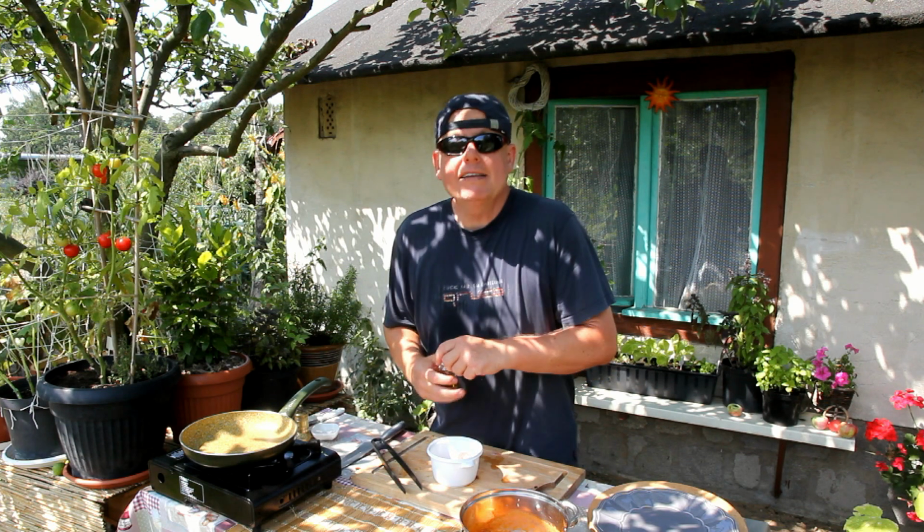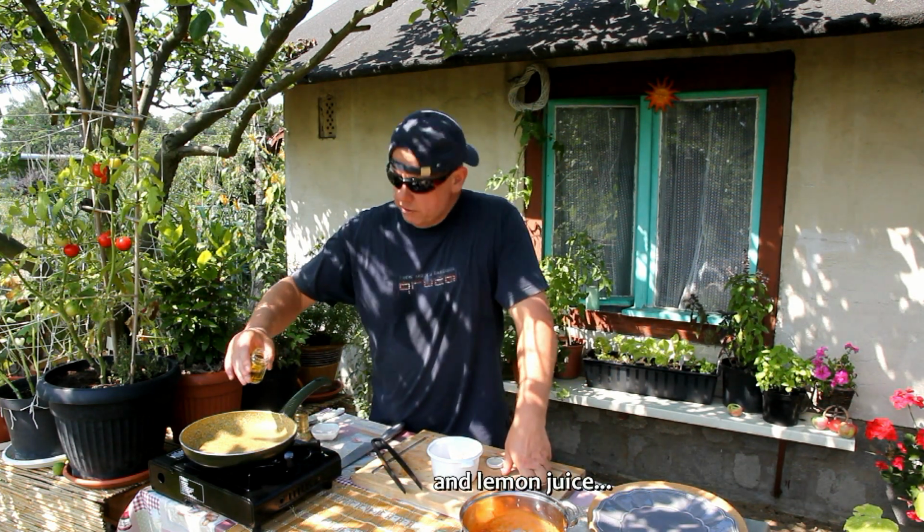Time for shrimps, which I marinated as usual in extra virgin olive oil, garlic and chili flakes. First, olive oil on the pan.